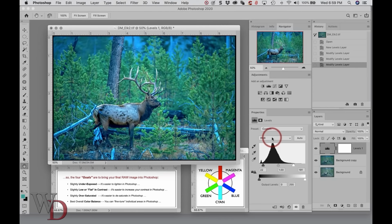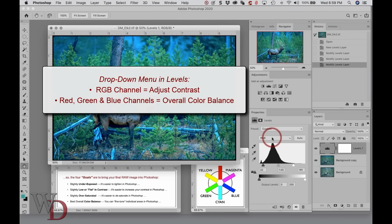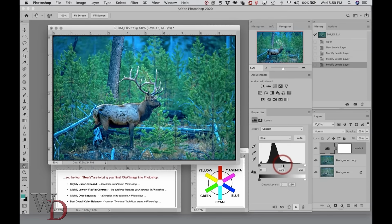So I've got a couple of choices here. I can do a coarse color adjustment by using the drop-down menu. Remember, I'm still on the levels adjustment layer. I use the drop-down menu, and we remember our color wheel. If it's blue in color, we want to add some yellow. So let's start there. Oops, there's no yellow. Well, yes, there is. Click on the blue channel, and the two sliders that you can move to the right will add yellow to the image. And I usually start with the midtone.